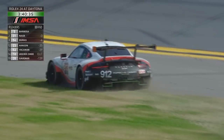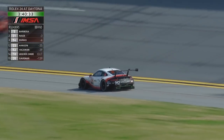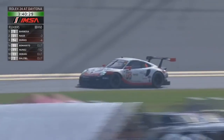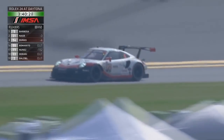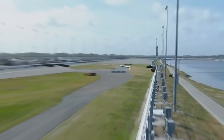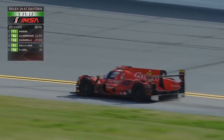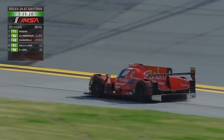We've done everything we can. All the drivers have worked their asses off, and obviously everybody in the team has too. So if we can get the result in the end, it means a hell of a lot to us. Highlight of your career so far, Stuart? Yeah, it's got to be. So maybe next year would be great for you.